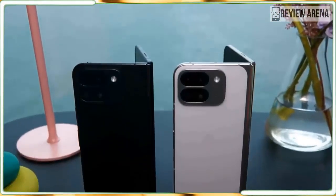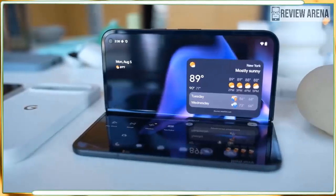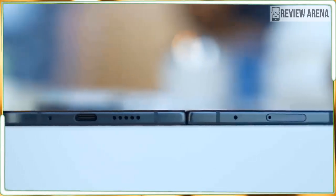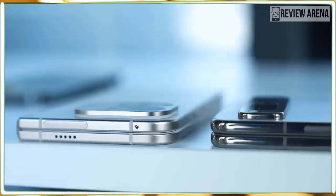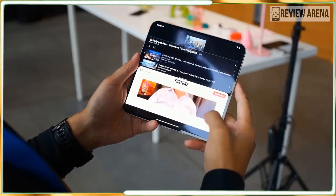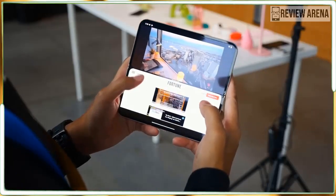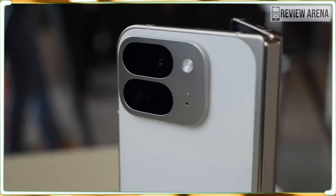Speaking of cameras, I used all 5 of them but not enough to draw any conclusions. Here's what you get with the Pixel 9 Pro Fold. The main camera is 48 megapixel, ultra-wide camera is 10.5 megapixel, telephoto 10.5 megapixel, front camera is 10 megapixel and inner camera is also 10 megapixel. I know that's a lot of cameras.